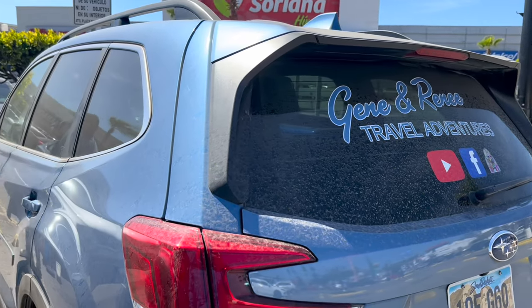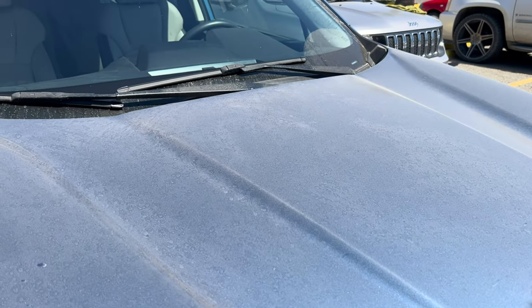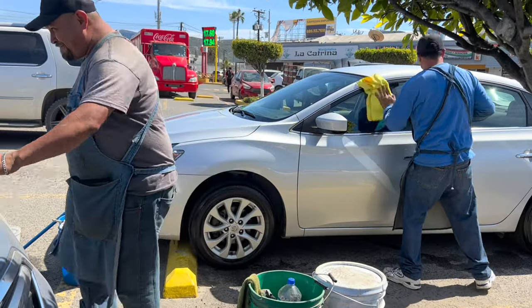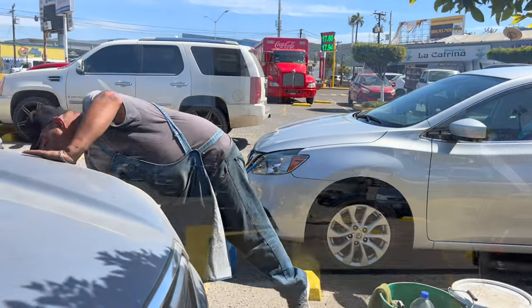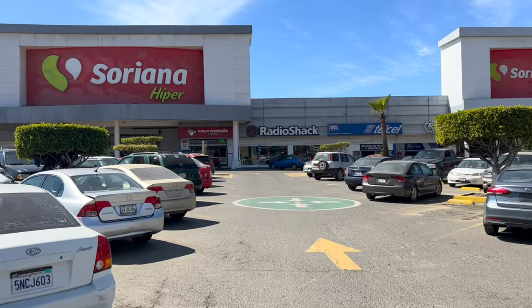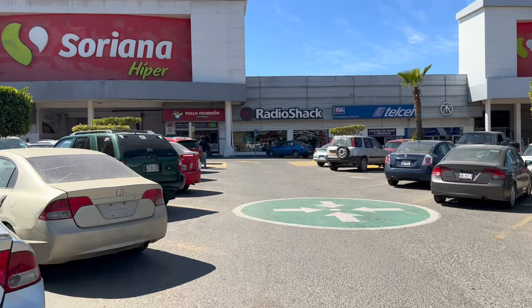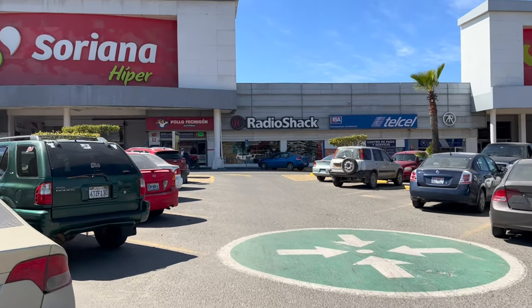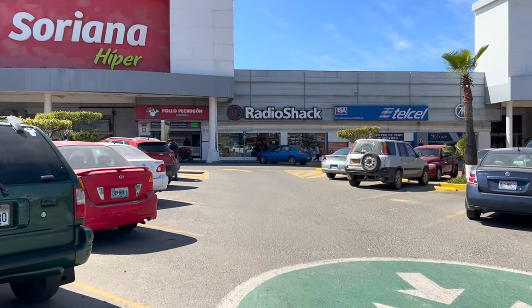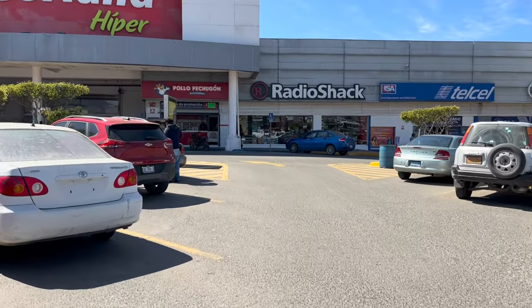As you can see, the car is really nasty. And the guy says he charges 120 pesos to wash it really good and clean all the moldings and polish the tires and all kind of good stuff. And it's a little bit pricier than what we paid on the interior of Mexico. 120 pesos is about $6.50 US. And usually in the interior, we'd pay about $5 US. But either way, a hand-washed car, you can't beat that price.